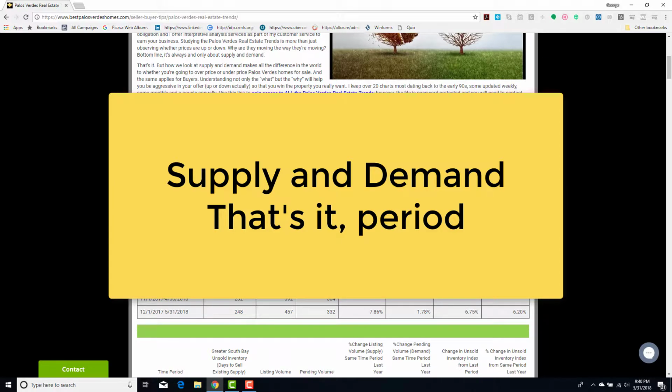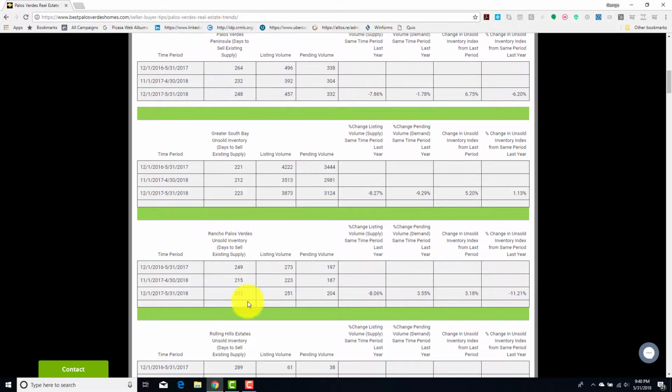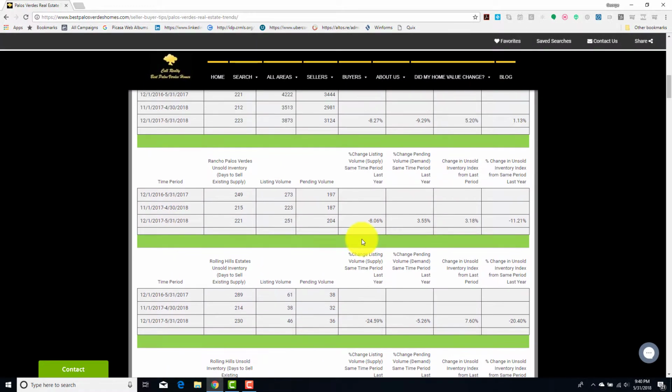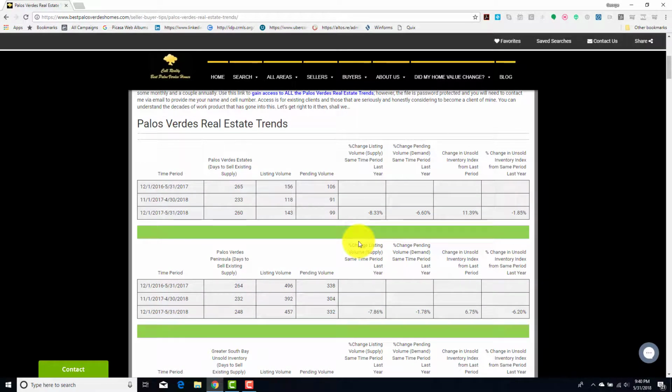I analyze the Palos Verdes market into these sections: Palos Verdes Estates, the Peninsula, the Greater South Bay, Rancho PV, Rolling Hills Estates, and Rolling Hills. And you'll see that each of the markets is behaving a little bit differently in terms of what supply and demand is doing to the underlying unsold inventory index. The unsold inventory index gives you the number of days of unsold inventory. How many days will it take to sell existing supplies even without any new listings coming on the market? The bigger the number, the worse the market is for sellers. The smaller the number, the better it is for sellers.